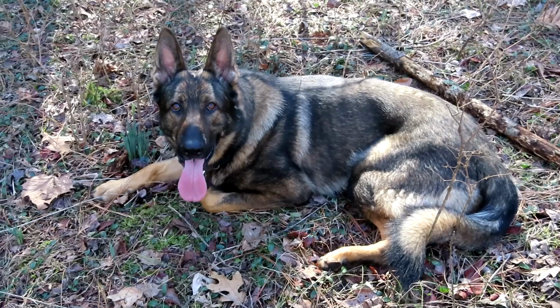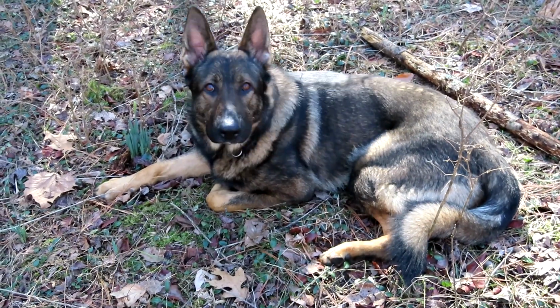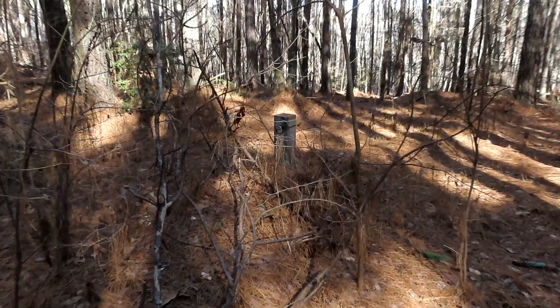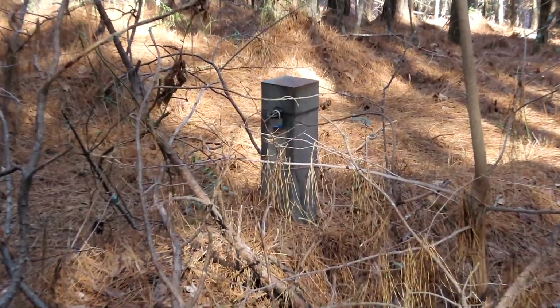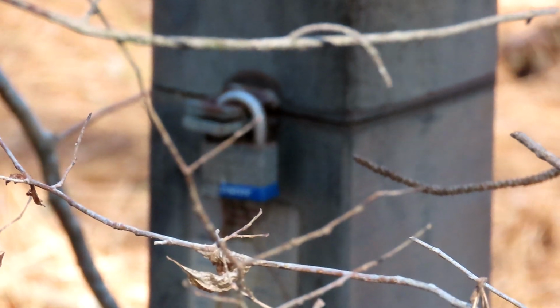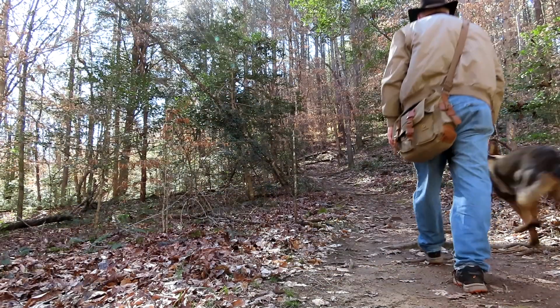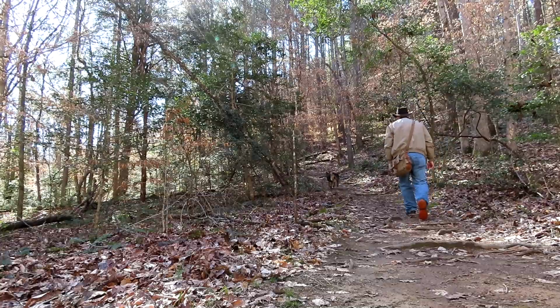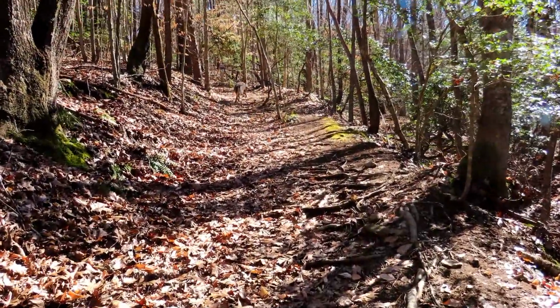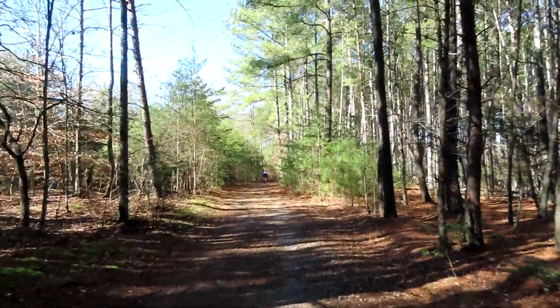This may be a tired dog right there. He's done 3 or 4 miles running around. I'm not sure I understand this. There must be a lot of thievery out here in the woods. They have this post locked up so nobody can steal it. Yeah, we're gonna go. So this was a good trip. We had a good time.